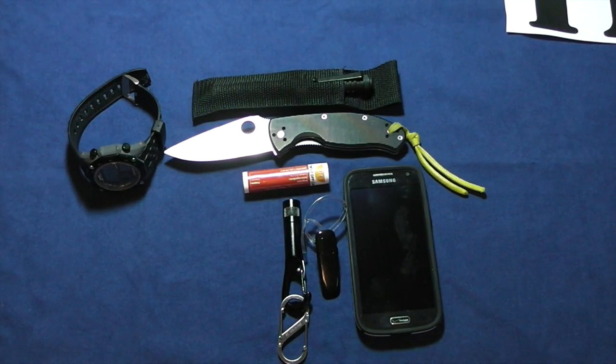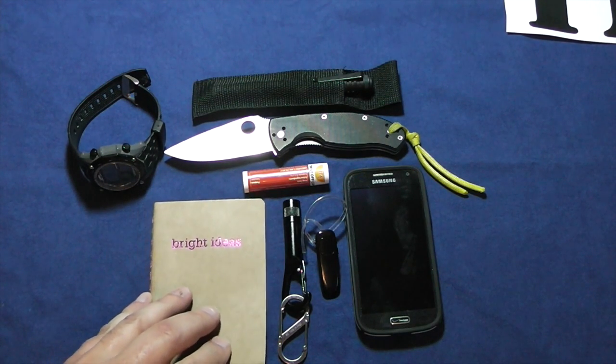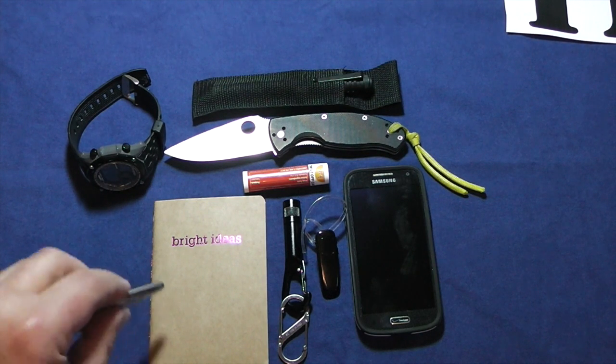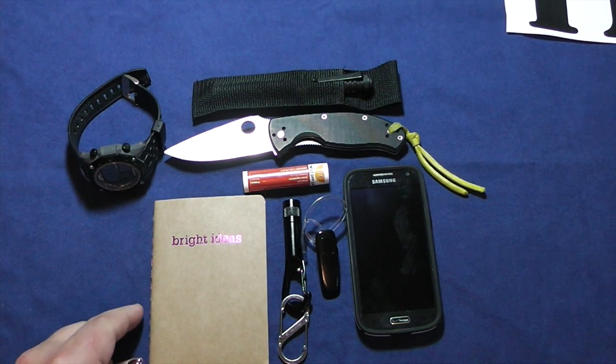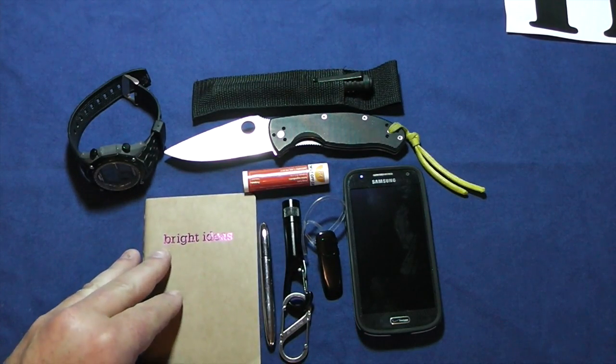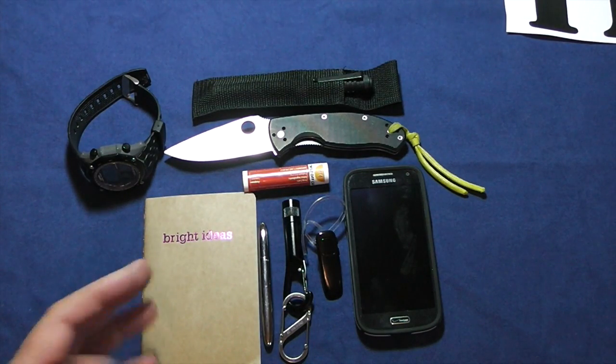One of the newest things I've put in my EDC is a simple notebook. I get three of these at Staples. I love the purple. It's so manly. But it's just a notebook and a space pen. And the reason I carry these two along is because a lot of times it isn't easy just to reach in your pocket and start typing. I have really big hands, and typing on my phone isn't great, but I can take this out.